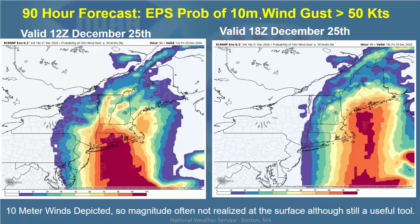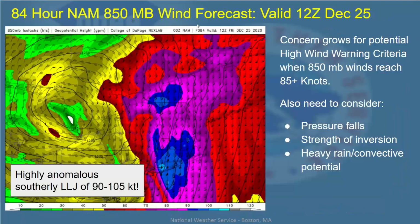These are 10-meter winds depicted of gusts of greater than 50 knots, looking at the same model run, different times. This is 12Z on Christmas morning, and then 18Z you can see has worked its way offshore. But for 4 days ahead of time, these are fairly high probabilities. You're up over 90% in both cases. So that's implying that there's pretty high certainty in a potential high wind event here.